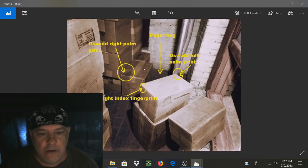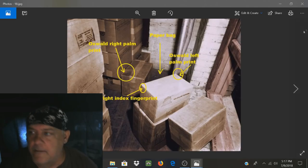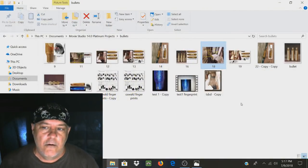Again, when we look at this, this will be Oswald's left side, and this will be Oswald's right side. Right palm print here, right fingerprint here. Left palm print on this side because it's on his left side, and the bag right over here on Oswald's left. So you see, this is another thing I want to pull up too.